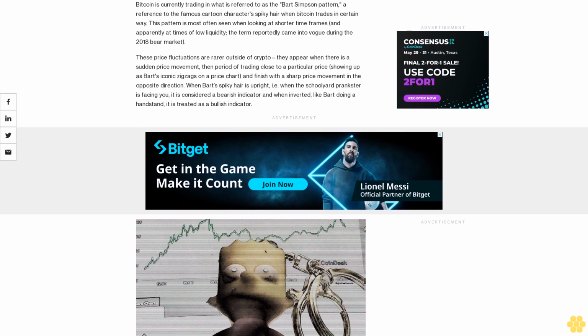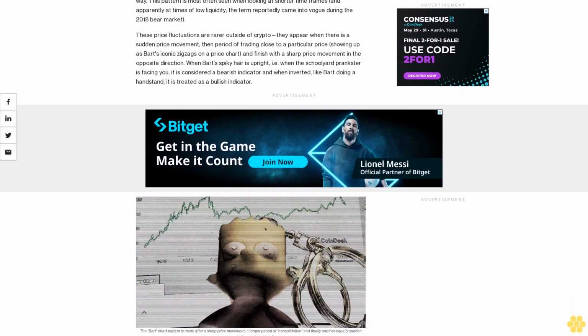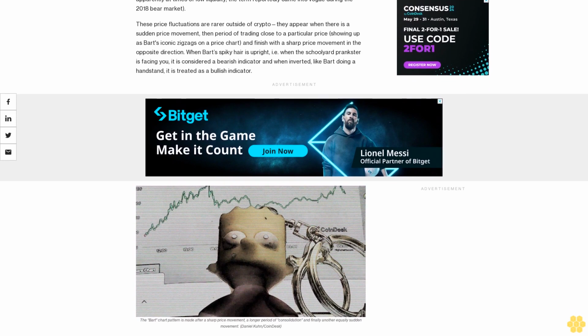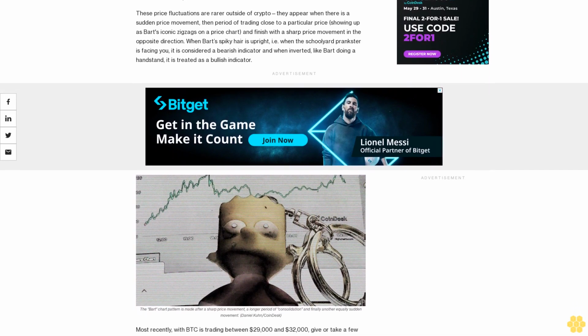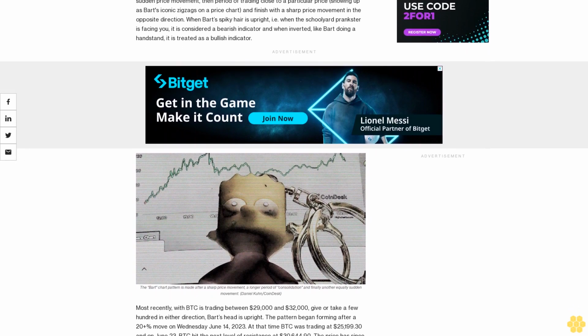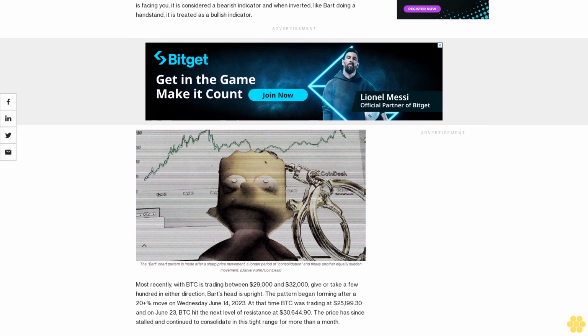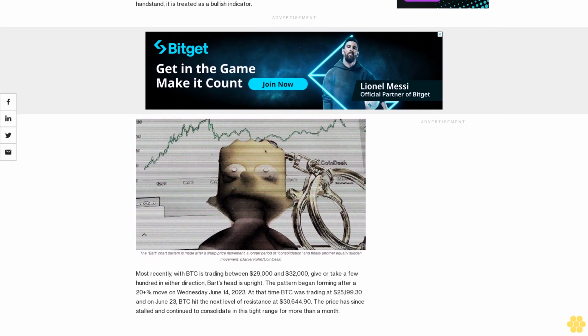They appear when there is a sudden price movement, then a period of trading close to a particular price, showing up as Bart's iconic zigzags on a price chart, and finish with a sharp price movement in the opposite direction. When Bart's spiky hair is upright, i.e., when the schoolyard prankster is facing you, it is considered a bearish indicator, and when inverted, like Bart doing a handstand, it is treated as a bullish indicator.